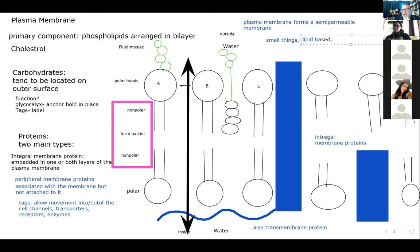Well, viruses can sneak their way in. We'll talk about how that occurs, but that isn't something that we want normally happening. So we're talking about the normal function of the cell. We won't talk about illnesses and things like that till later.